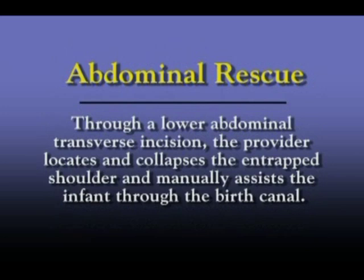Another intervention being used successfully is a technique called abdominal rescue, which is performed prior to the Zavanelli maneuver. During an abdominal rescue, the provider reaches in through a lower transverse abdominal incision, locates and collapses the entrapped shoulder, then manually assists the infant through the birth canal. If the abdominal rescue is unsuccessful, a Zavanelli maneuver and cesarean section can be performed.